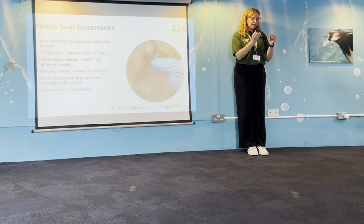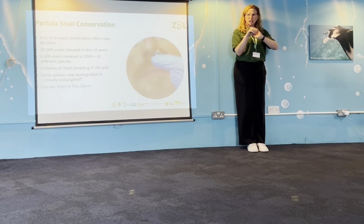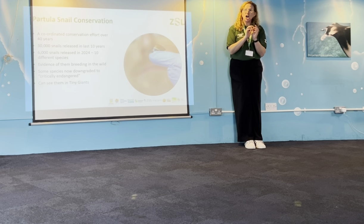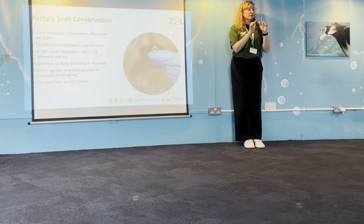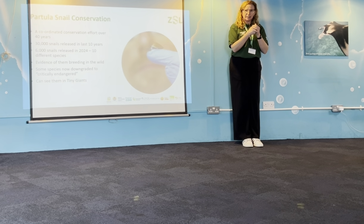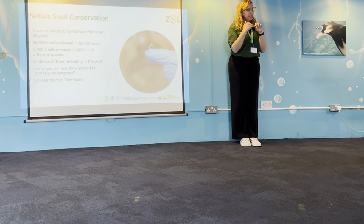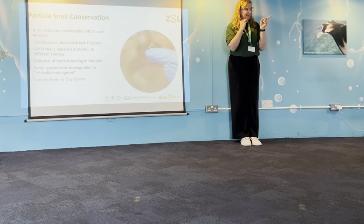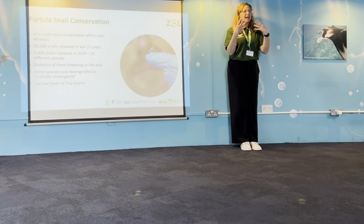What happens is, before the snails go back into the wild, they're all given a little mark on their shell, like a little drop of nail varnish on the back of their shell. It doesn't do them any harm, but what that tells us is when we go back each year, we can see the colour of the dot to know what year it was released and if it was one that was born in a zoo. And what we're actually finding now is that there are snails there that don't have a mark on them. So what does that tell us? They're newborns? Yes, exactly.